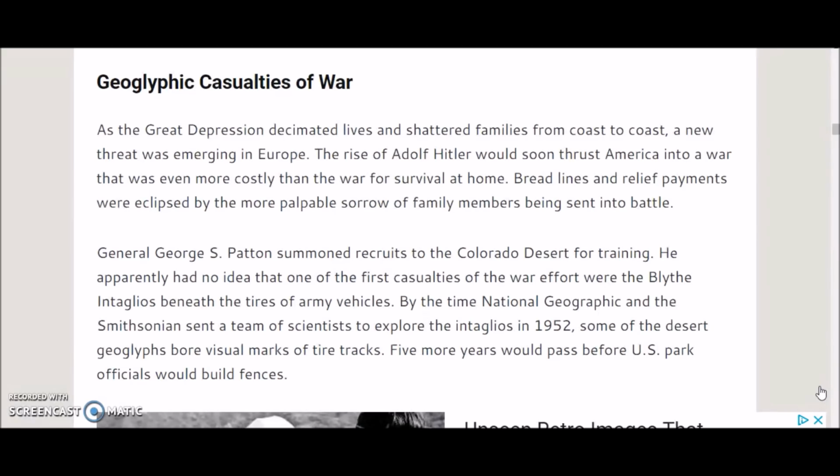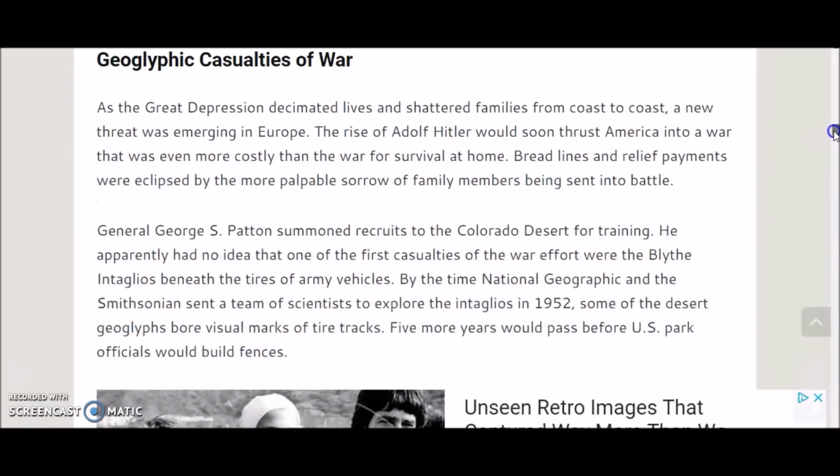By the time the National Geographic and Smithsonian sent a team of scientists to explore the Intaglios in 1952, some of the desert geoglyphs bore visual marks of the tire tracks. Five more years would pass before U.S. officials would build fences, and they also did bombing practice in this area, and we have lost some of these geoglyphs, but a few do remain due to some conservation efforts.